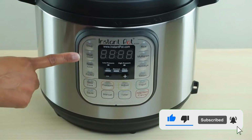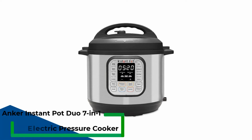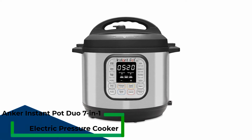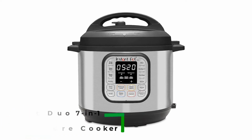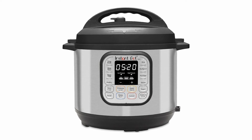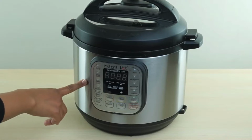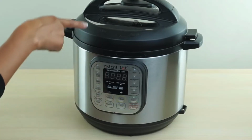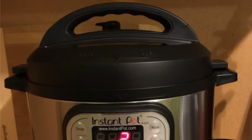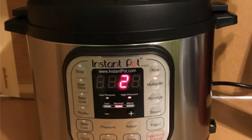Now let's get started. Number 1, Instant Pot Duo 7-in-1 Electric Pressure Cooker. Although the Instant Pot possesses far more than just slow cooking abilities, like pressure cooking, rice cooking, steaming, and even yogurt making, it came out at the top when tested purely for slow cooking and browning ability. One of the standout features is the lid that locks into place, preventing virtually any heat or steam from escaping during the cooking process. The multi-cooker also includes an inner pot, steam rack, serving spoon, soup spoon, and measuring cup, all of which are dishwasher safe.